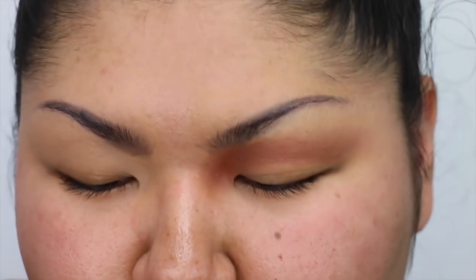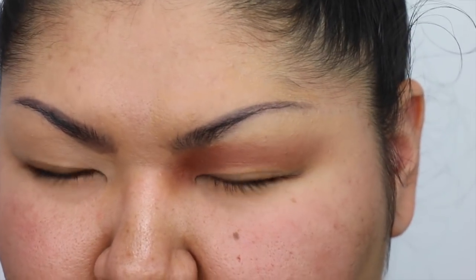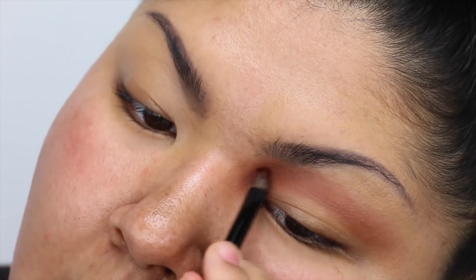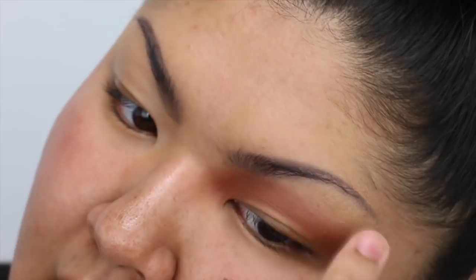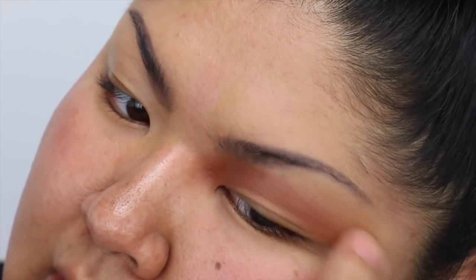Now Danessa uses her color fix, which I feel like is a liquid pigment, so I'm thinking I need to check those out. But this liquid lipstick is kind of doing okay. I didn't set that foundation, so it's letting me blend it pretty well.